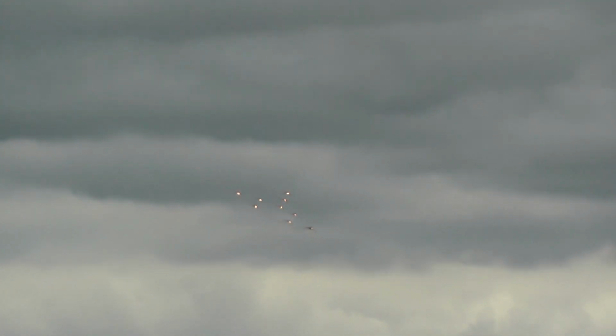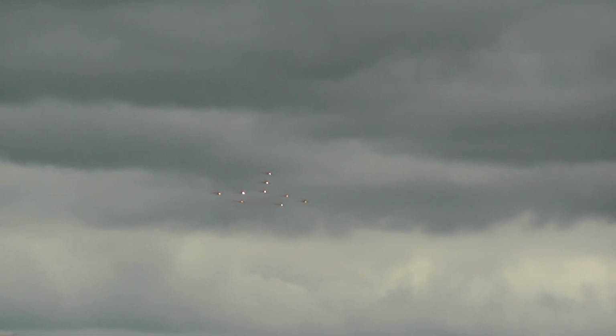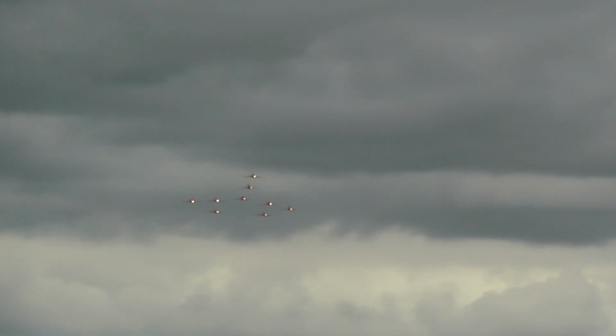In from our left-hand side, the nose light's about to come on towards us. Red 8 and 9 representing the engines underneath the Concorde as Red 1 rolls it out down the line. The smoke is about to come on for the Concorde bend.